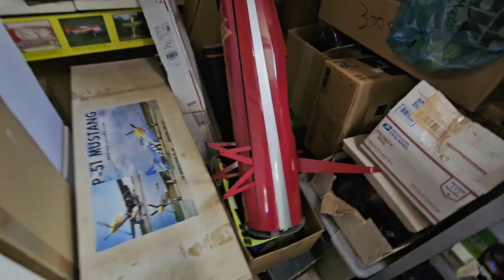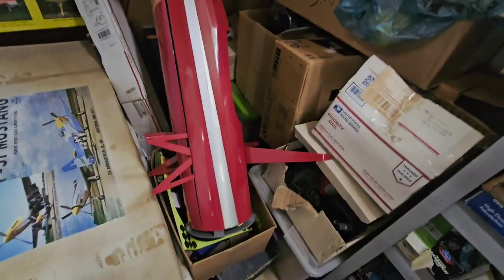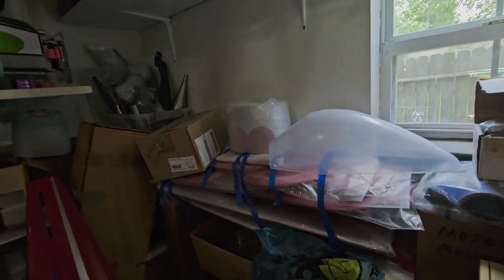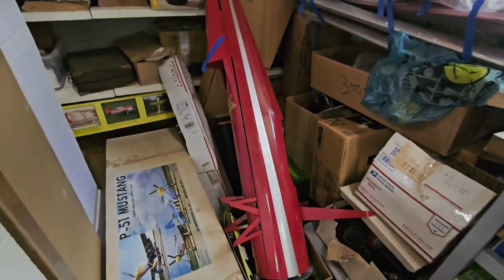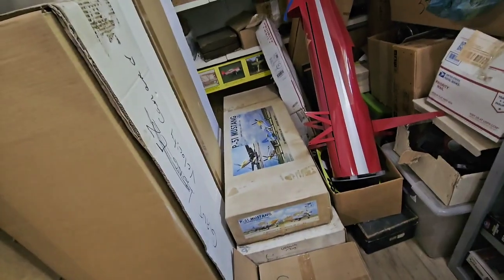This is a Canco Waco. I've got all of it. It's just out of box. There's the wings. I got the cowling, all the parts to it and everything. Absolutely gorgeous plane.